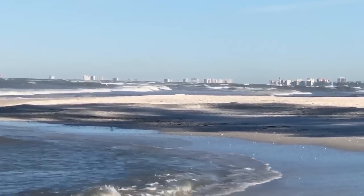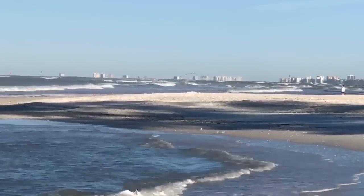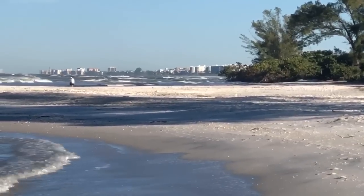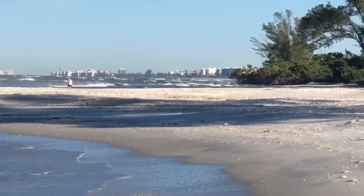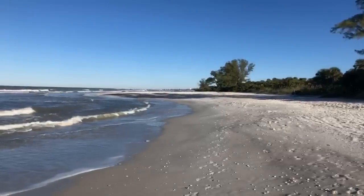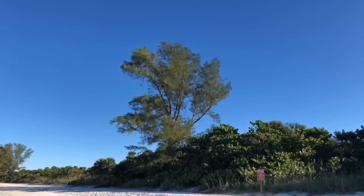Pretty darn clear skies this morning here. Crisp and clear this morning. There's a look up our beach here. How clear it is. Beautiful, beautiful blue sky.